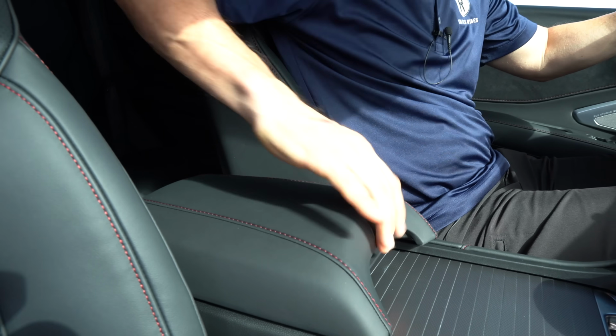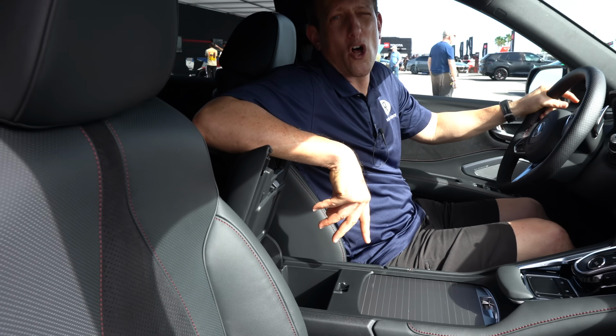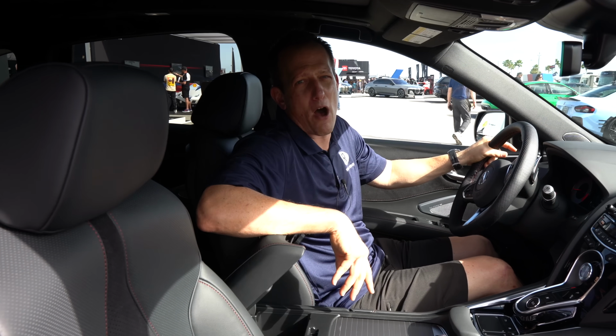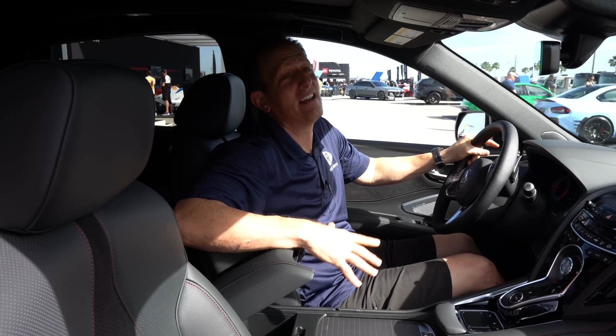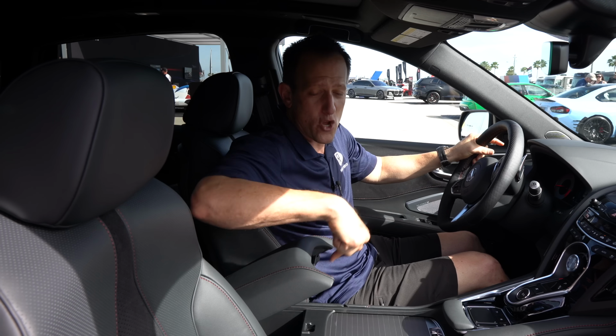Love the red stitching. Open it up. You got enough room, I would say, for your balls. So once you're done juggling your balls in your hand, you can put your 2 baseballs in there, because trust me, you don't want to get in an accident with your balls in your hand. You want your balls nice and safe and secure.